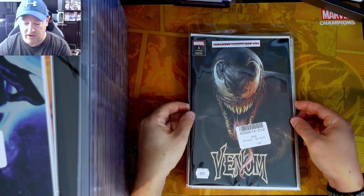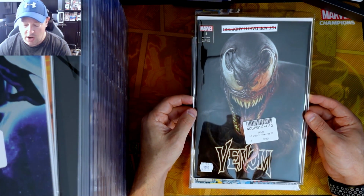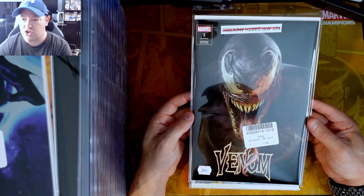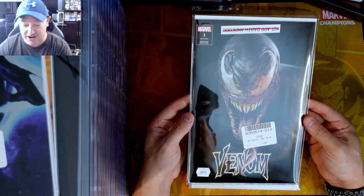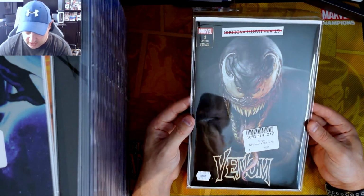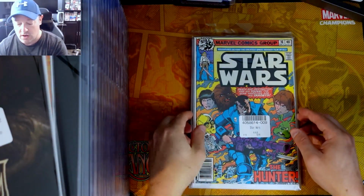This is the new Venom one. This was the Comic Tom 101 Raf Grassetti Venom variant cover. Just a beautiful cover. I mean, this is just such a cool looking cover. I wanted to submit it. Obviously, this one didn't make the cut. We'll take a look. Maybe it's a little minor issue that we can press out. If it is, it will go back.